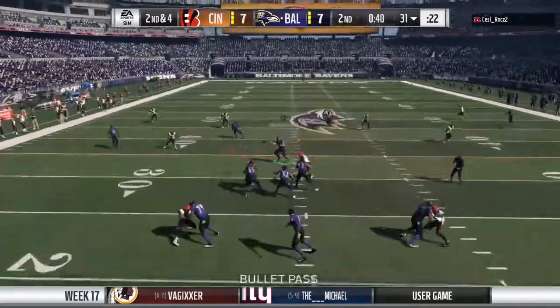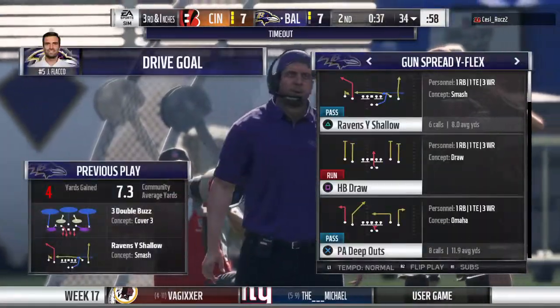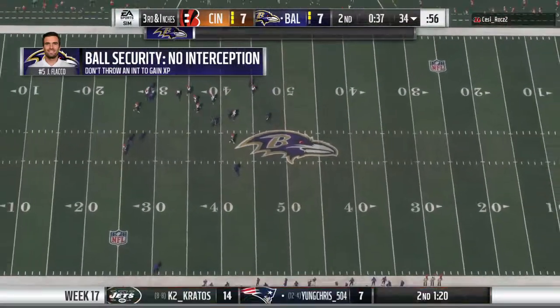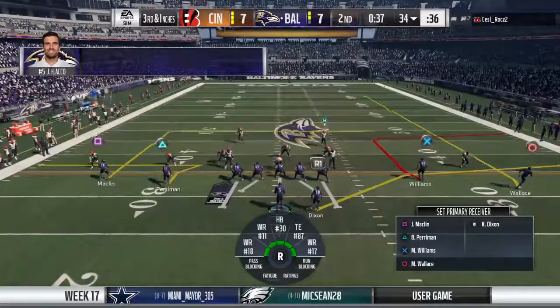2nd down, Flacco now. That's complete to Williams out of the backfield. And he'll get it up near the 35, right at the 34 here. And on 3rd and inches, we're going to get a whistle and a timeout, as the clock will stop with 37 seconds to play in this first half.